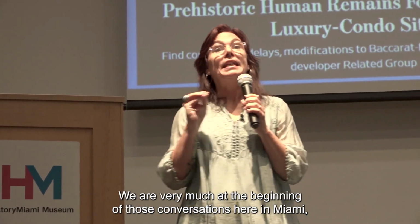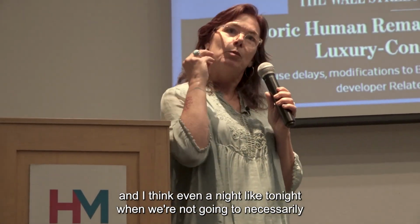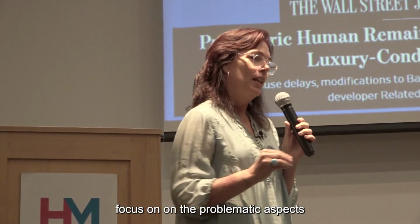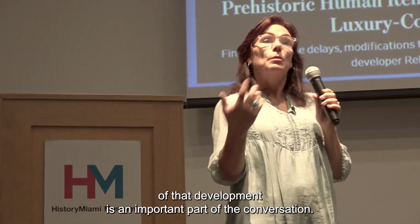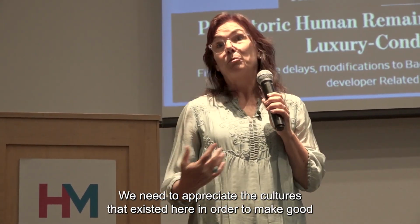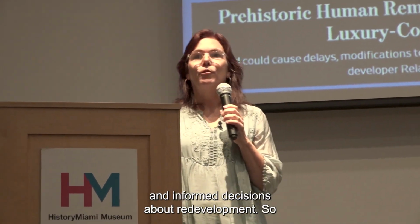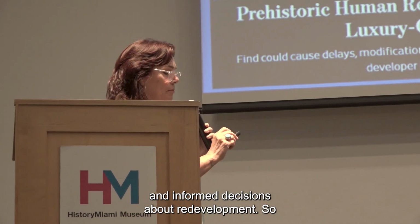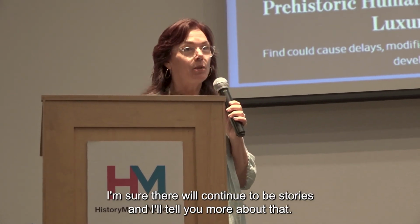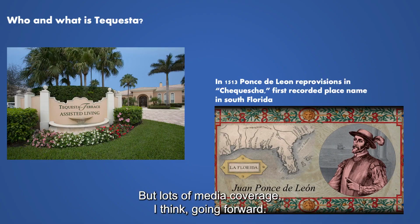We are very much at the beginning of those conversations here in Miami, and I think even a night like tonight, when we're not going to necessarily focus on the problematic aspects of that development, is an important part of the conversation. We need to appreciate the cultures that existed here in order to make good and informed decisions about redevelopment. So I'm sure there will continue to be stories, and I'll tell you more about that, but lots of media coverage, I think, going forward.